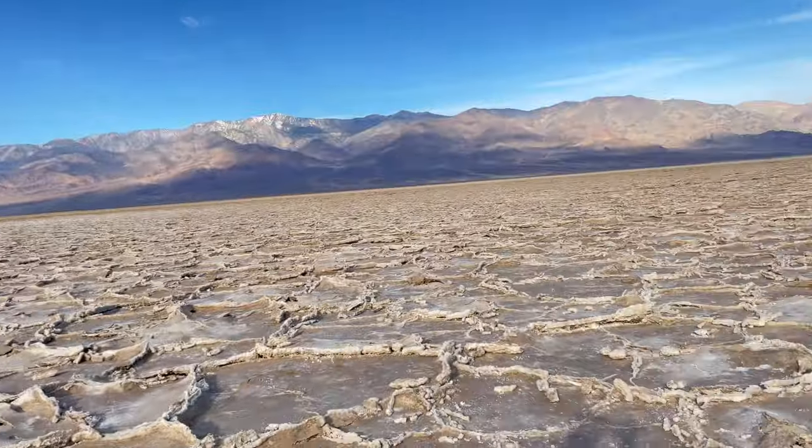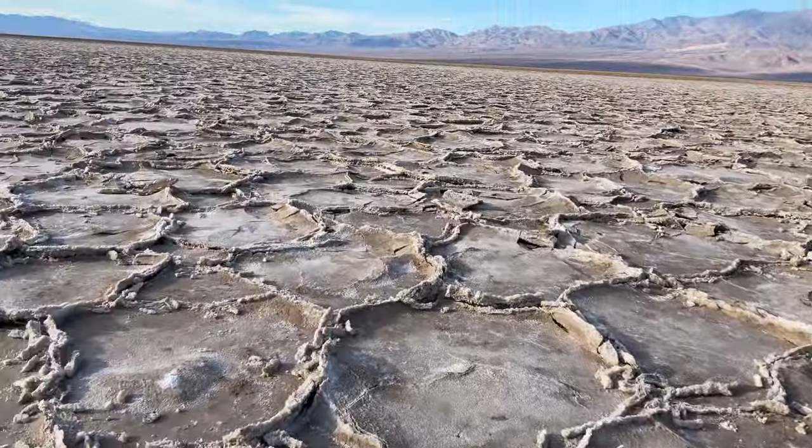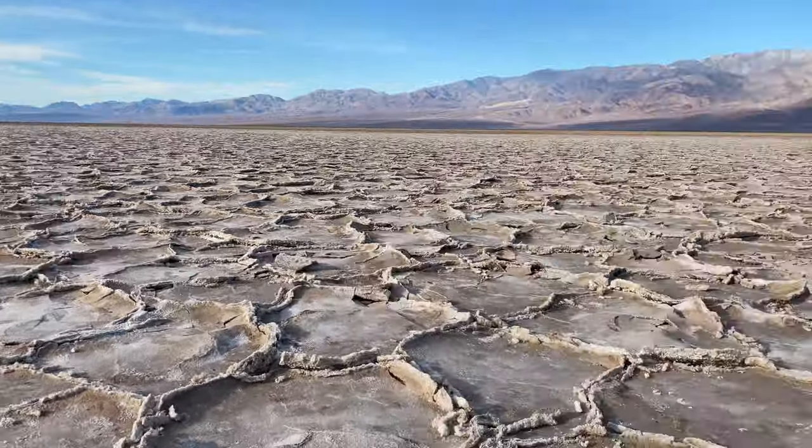The clouds really ended up blocking out sunset. But this morning, we came into Badwater Basin, and this is actually the lowest place in North America where I'm standing right now. I'm 282 feet below sea level, which is pretty insane. And you can see these just bizarre salt formations out here in the basin.